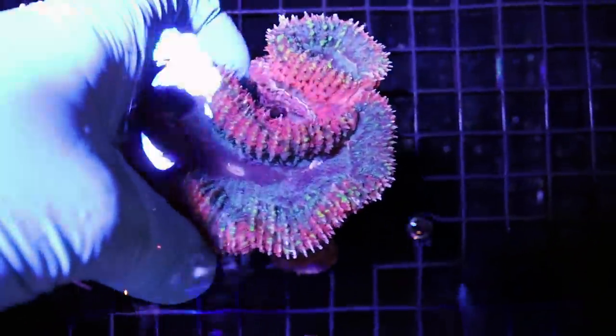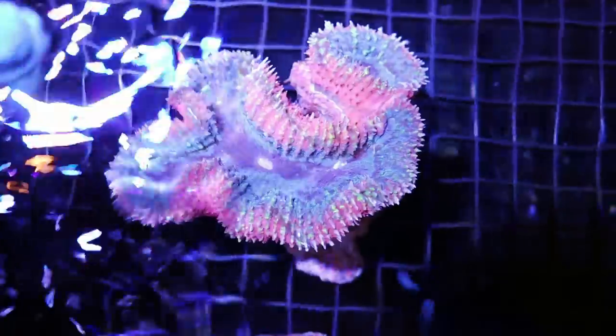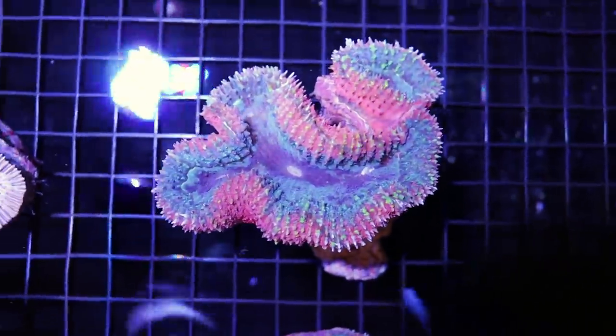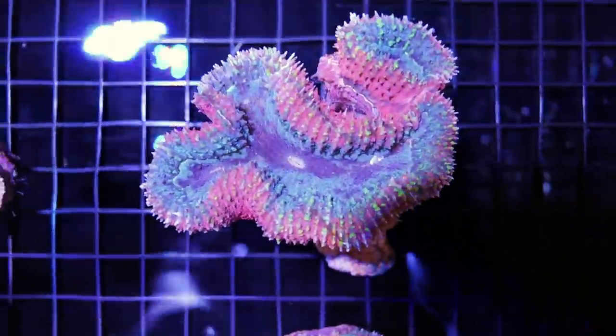You know what? I'll wait until tomorrow. This is a crazy coral. Beautiful coral. Very aggressive. You can't really do Lobo gardens. Lobo is short for Lobophyllia.